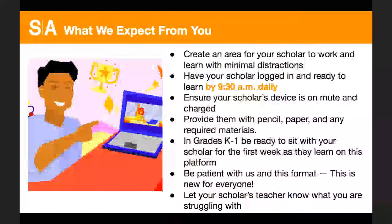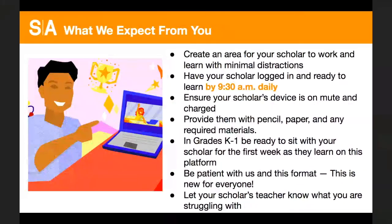In grades K to 1, be ready to sit with your scholar for the first week as they learn on this new platform and learn to navigate the Chromebook. We do ask that you are patient with us in this format. This is new for everyone. We also will be patient with you as we work to figure this out together.